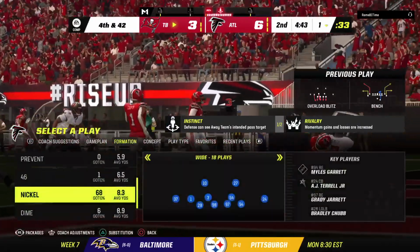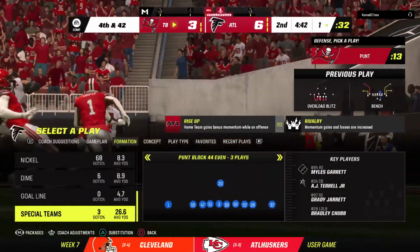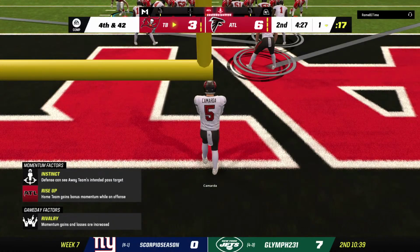That was the 3rd sack of the ball game, 2nd in the league in sacks coming into this one. They're planning on making it a race to the top, aren't they? Absolutely. They're looking up at that top spot, but they might be looking down at the 2nd spot pretty soon.